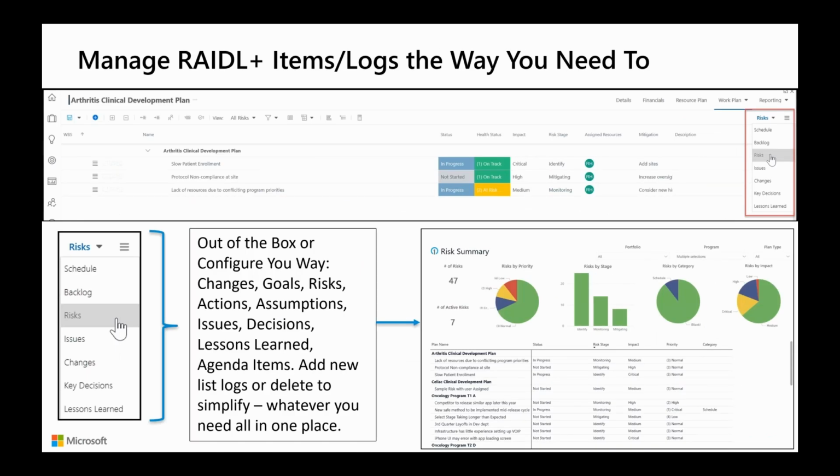So you might not only be assigned to tasks, you might also be assigned to risks or action items or issues. We've got a great out-of-the-box starting point, but you can configure it your way and come up with your own acronym, whatever it is that you need to do. And then you can also visualize those in dashboards.